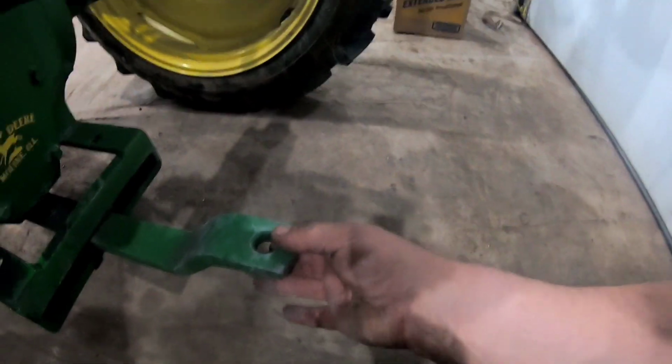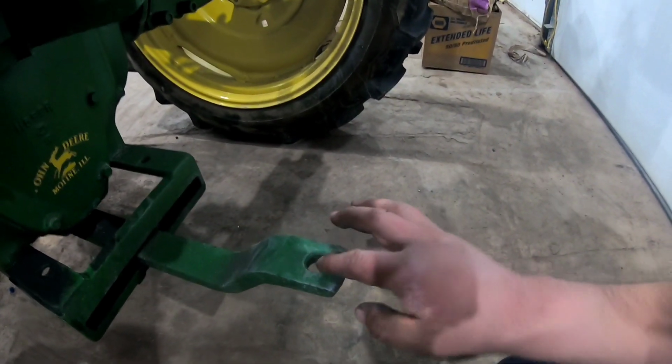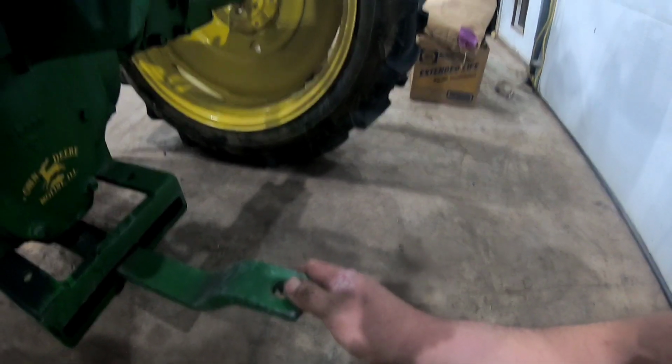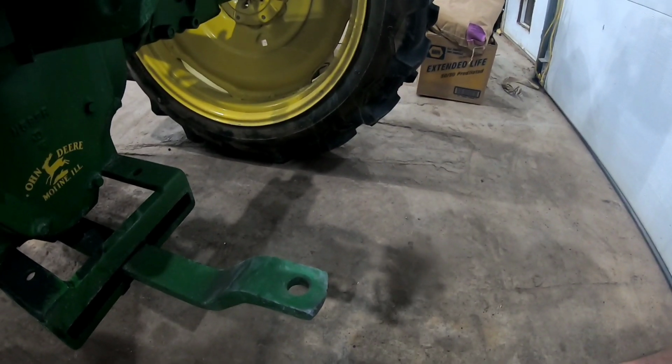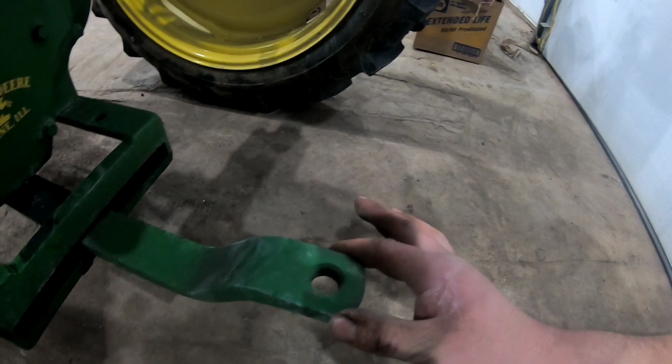The hole in the drawbar: either this drawbar has been replaced or this thing never pulled anything, because the taper on that thing is perfect. I can't say one way or another. Maybe somebody else can, but that drawbar is in immaculate shape. So it never saw any drawbar time, ever. At least that drawbar didn't.